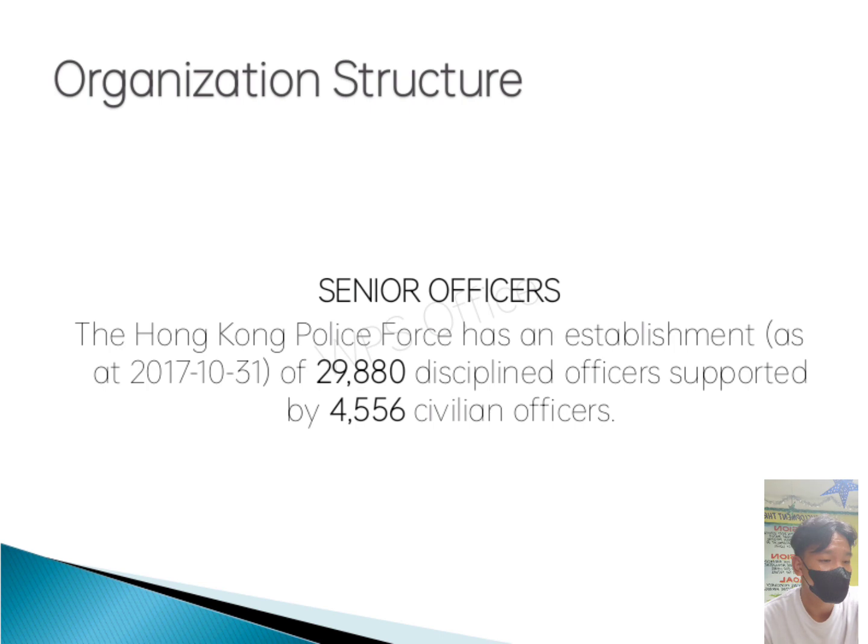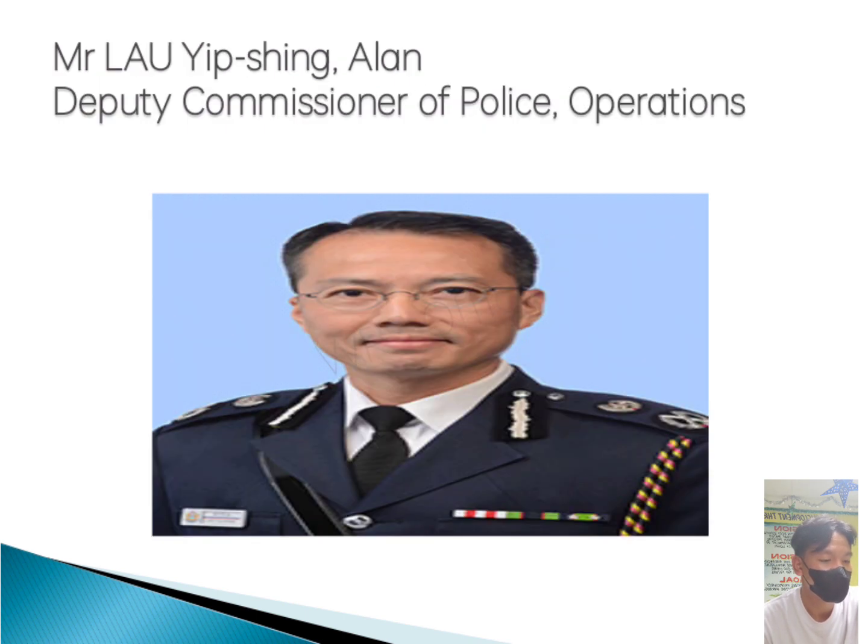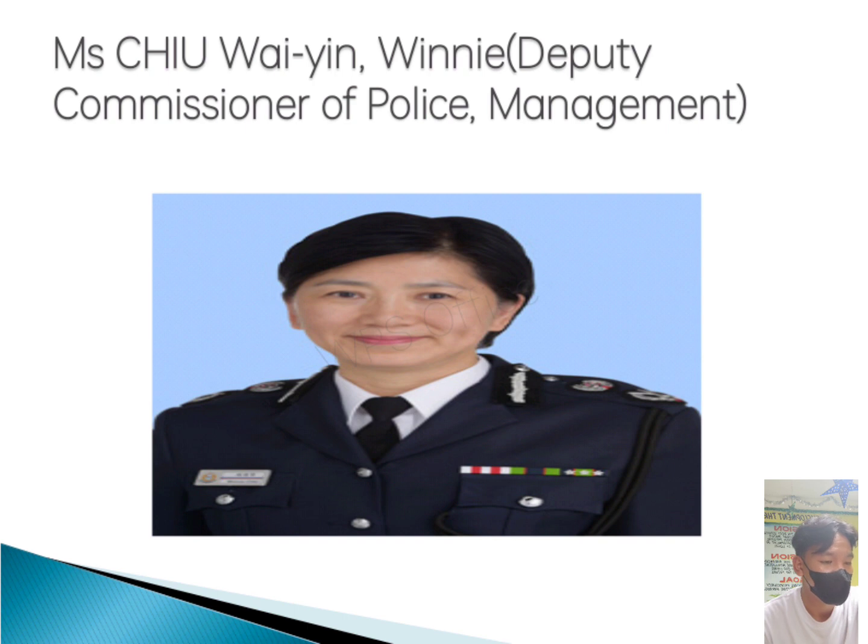Organization structure. Senior officers. The Hong Kong Police Force has an establishment as at 2017 of 29,880 disciplined officers supported by 4,556 civilian officers. Mr. Lo Wai Chung is Commissioner of Police. Mr. Lau Yip Yi Ching, Alan, Deputy Commissioner of Police Operation. Ms. Chu Wai Winnie, Deputy Commissioner of Police Management.